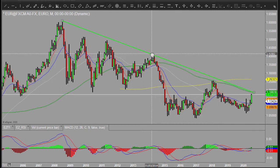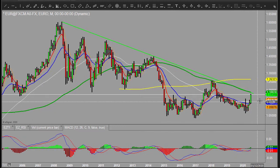However, if you're putting it on the top, you'll see it's a bit short at the moment, and it's only actually hit that particular level twice before. Third time could be a stopping point as opposed to a breaking point, but we'll see. Either way, we have euro strength.